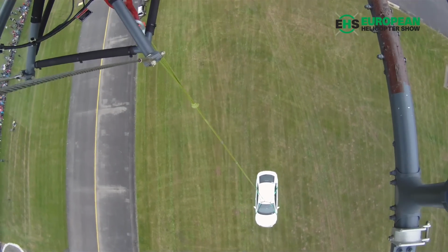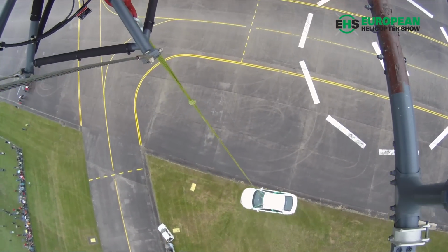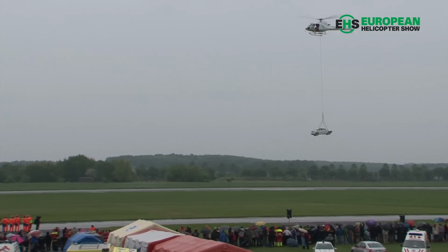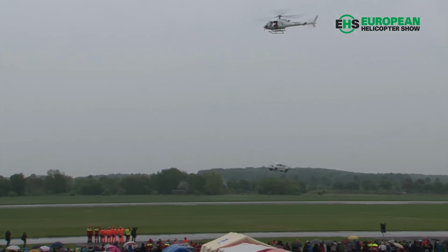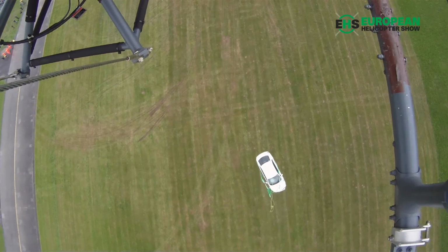The helicopter first showed the load to the spectators, flying over the airfield several times. The Škoda Rapide was then dropped from a height of about 20 meters, crashing to the ground below. But what was the purpose of this demonstration?